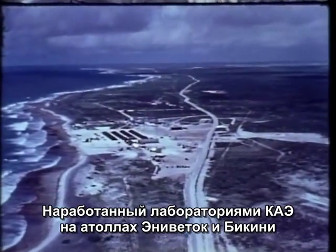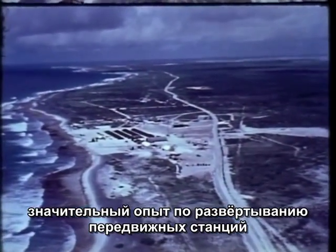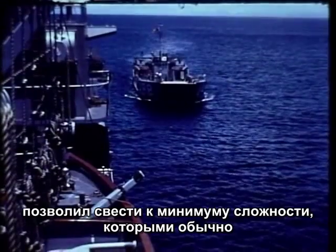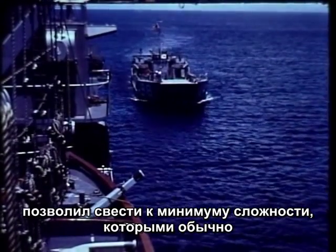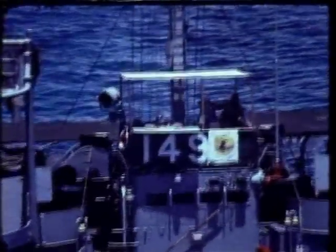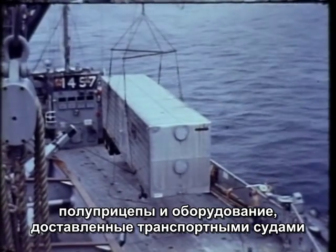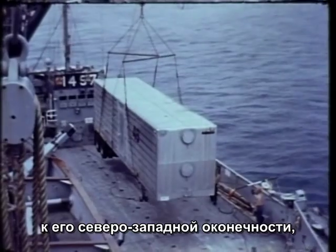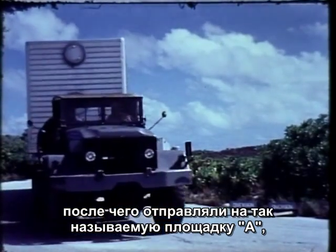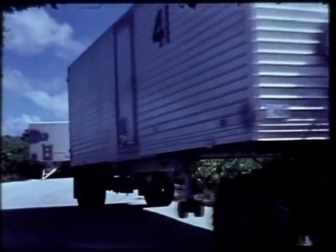Since the AEC's major weapon laboratories had considerable experience at the Eniwetok and Bikini atolls in deploying mobile laboratories for field diagnostics, the transfer of their special trailers did not constitute any unusual logistical challenge. As the island had no natural harbor, the vans and equipment were transported by cargo ships to the northwest end of the island, where they were offloaded by landing craft and taken to a special security compound in the main scientific camp, which was called A Site.